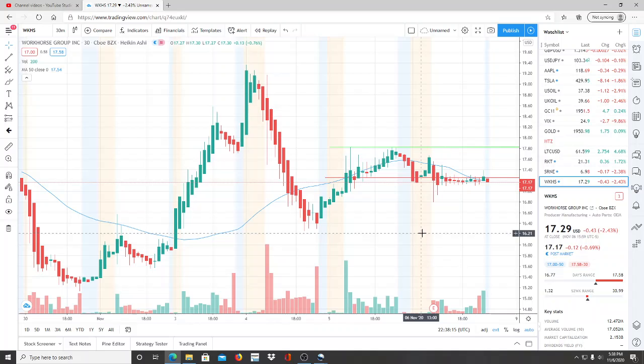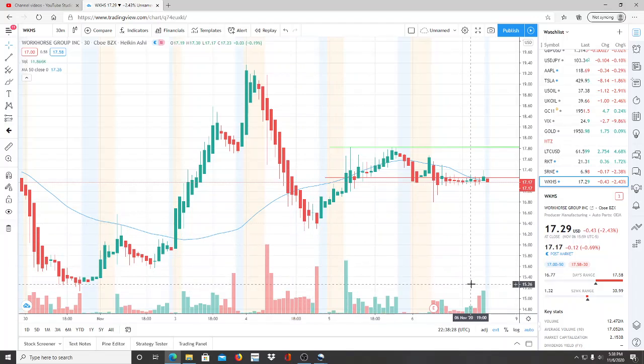But again, very important point, 16.26. If that gets broken through, this is the lowest point seen after this bullish run, sideways movement and slight recovery. So if that gets broken through, this could be on its way to newer lows.